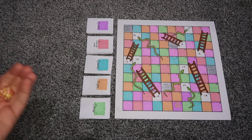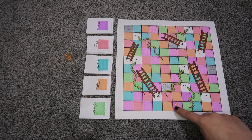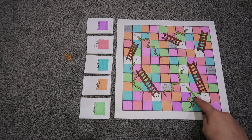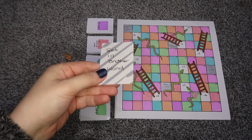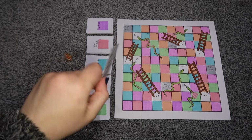Okay, roll number 2. We got 7. 1, 2, 3, 4, 5, 6, 7. So that is green, which is other. And for other, we have set in another world, and that is our first of the new prompts that we've found. So yeah, that's one of the new prompts. Okay, so roll number 2, we got set in another world. I'm hoping this one counts. I mean, it does count, it does.